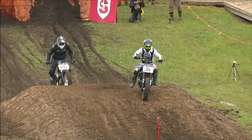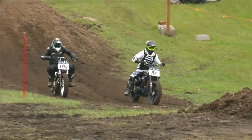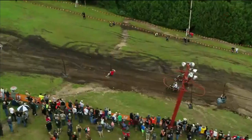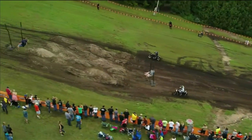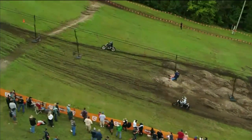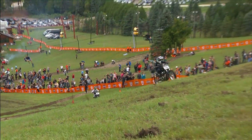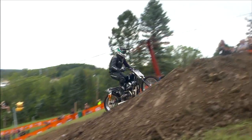So here we go. 3X taking on 19X. Scotty 3X is actually an engineer for SpaceX when he's not out here racing. So these guys are truly hooligans, working the 9 to 5 and getting out and racing on the weekends. It was Scotty Jones that's pulling up the rear.